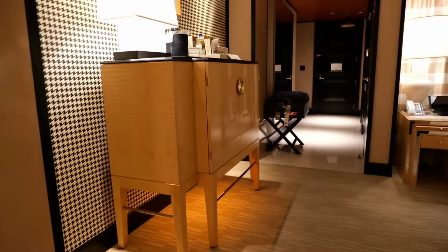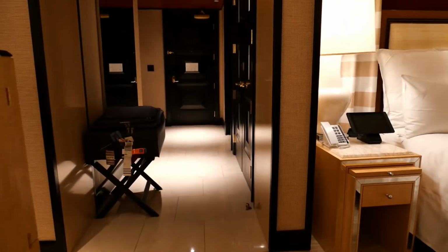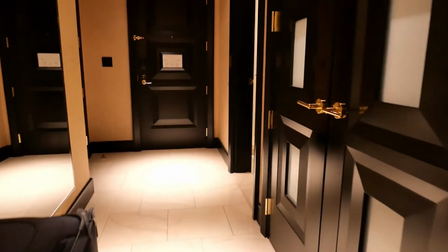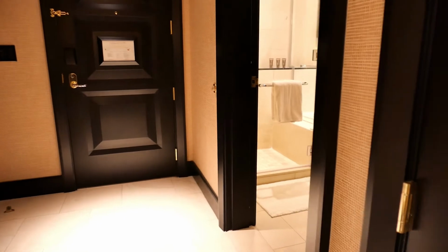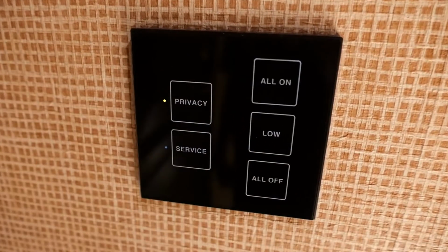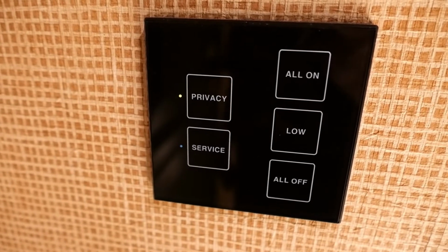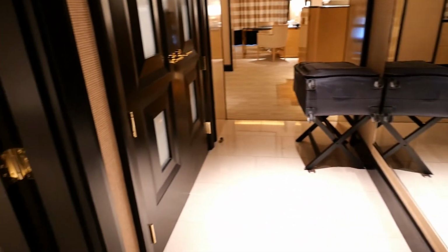It does feature a so-called panoramic view, and we are in a north-facing room, and we'll check out the view in a moment. But first, let's check out the room. And we'll start here at the door. Just to the left, as you walk in, there are lighting controls as well as buttons to request both privacy and service for the room. And then you have this very spacious, well-lit entryway.